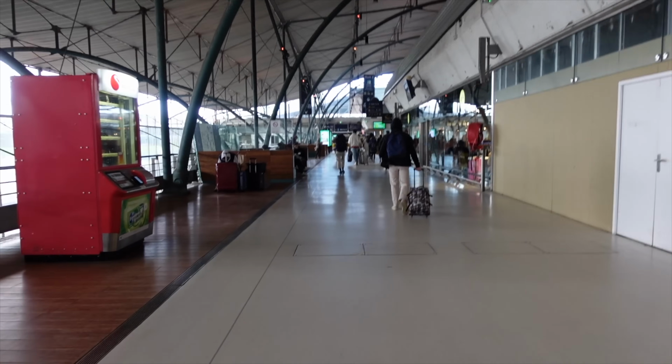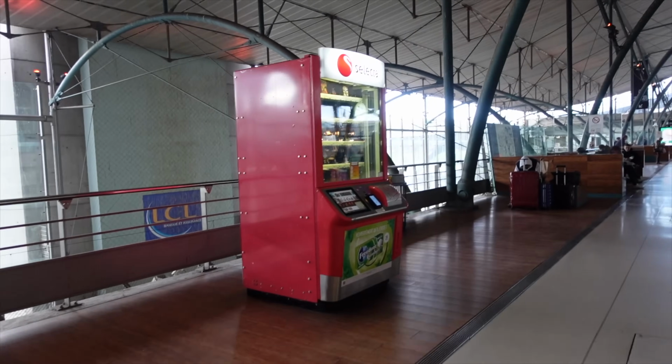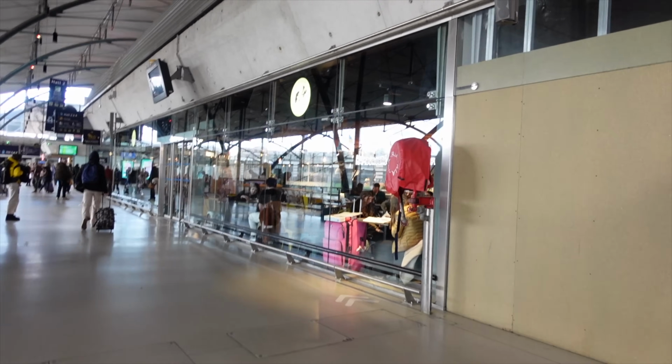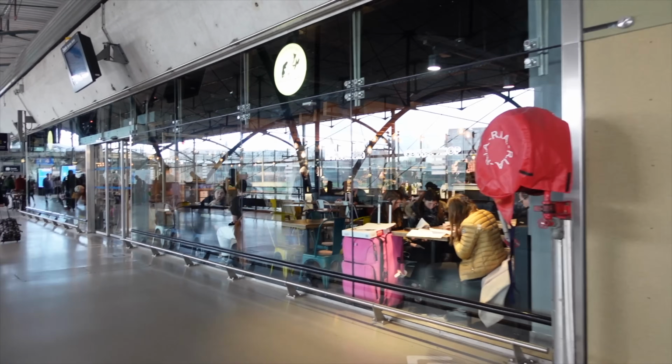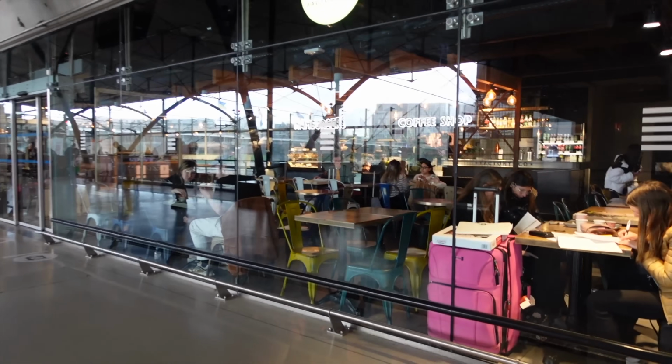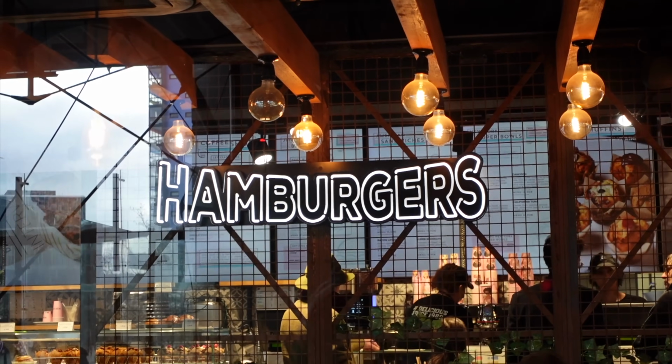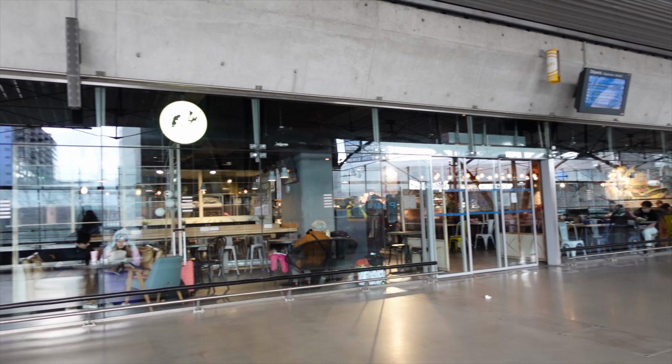However, on the way there, there are some more vending machines here on your left, as you can see, and then they do have a couple of cafes here as well. Let's see what this one has. Oh, they sell hamburgers, coffee shops. I'm just saying hamburgers because there's literally a big neon sign that says hamburgers on there. So that's definitely an option for food if you're in the mood for a burger.